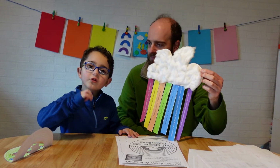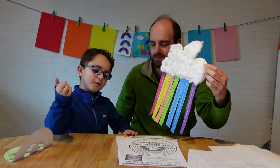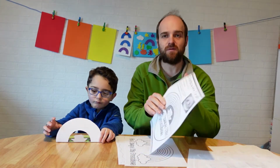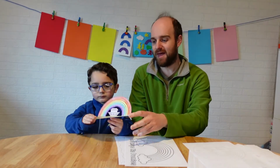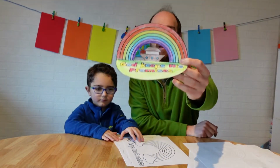You can also use a cardboard box from a delivery or something. And if you want an easier craft as well, if you've got time to do two crafts, we've got this template page, you just need to print on paper or card. That's God keeps his promises, and Timothy's holding that for you there. Okay, hold it a bit closer. So you just colour it in like a rainbow, and there below. Both of these crafts have instructional videos on our YouTube channel also.